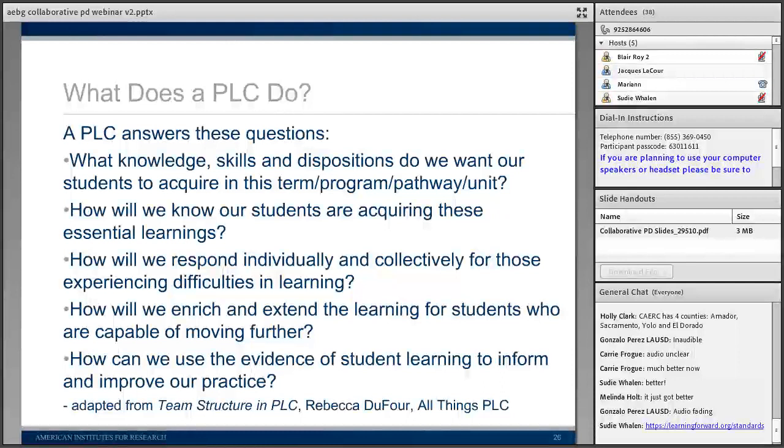So this is a set of questions that very simply sums up what a professional learning community does. And I offer this as a reminder, something that I think is really worth visiting and revisiting every once in a while as a way to monitor and assess the work that teams are doing and to make sure that your teams are really getting to the heart of the matter in professional development, really focusing on students. So doing what a professional learning community does in a very straightforward way is a really good recipe for success.